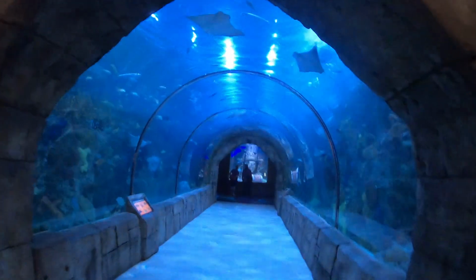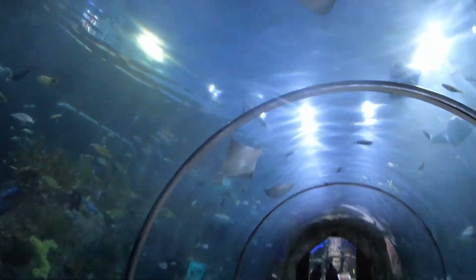Lots of aquariums have these walk-through tunnels now. This one's really cool. It's got stingrays, and I like those a lot.